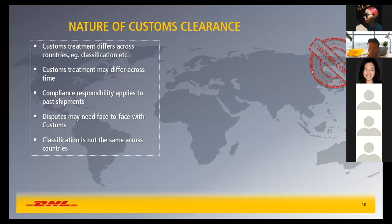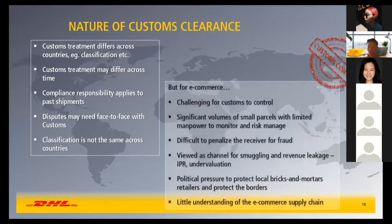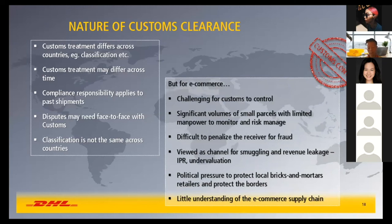But there is a specific thing that I want to highlight about e-commerce, okay? Because e-commerce has only been ongoing for the last few years, right? And just to let you know, based on our discussions with customs, right, it is challenging for customs to control because you are getting significant amounts of small parcels coming in. Customs only has limited manpower, and if their role is to collect taxes and to protect the society, right, it's going to be a nightmare for them. Imagine if they receive 50,000 shipments daily to process, right?